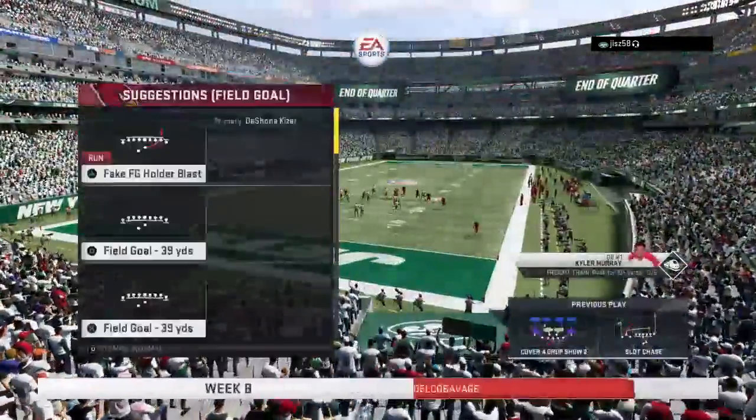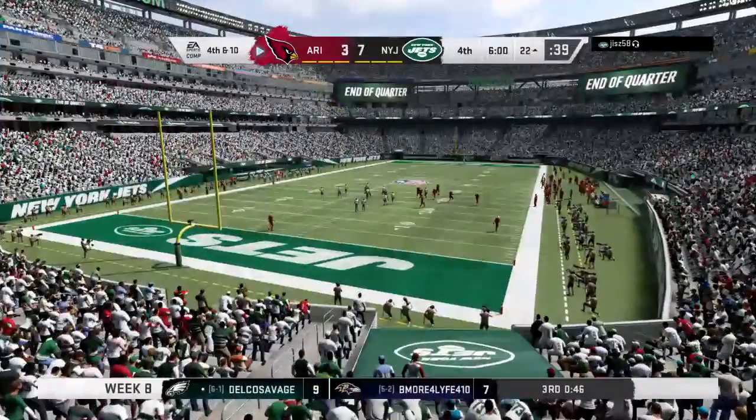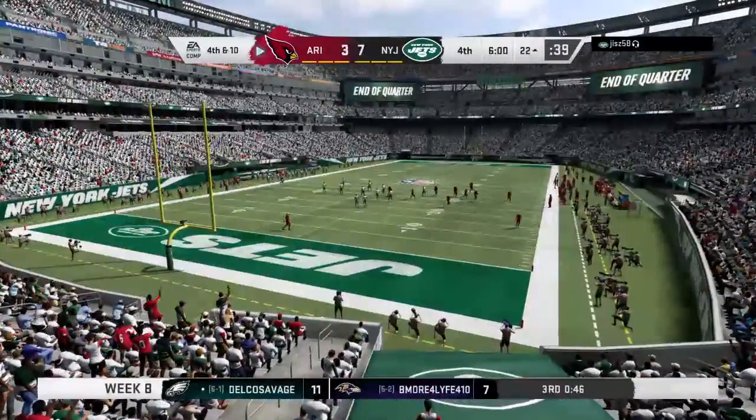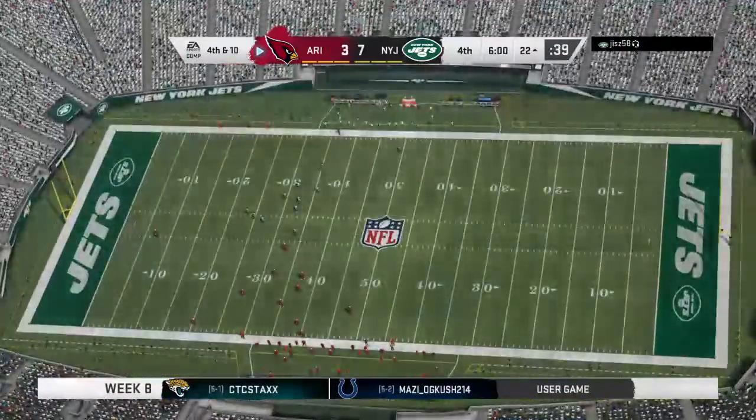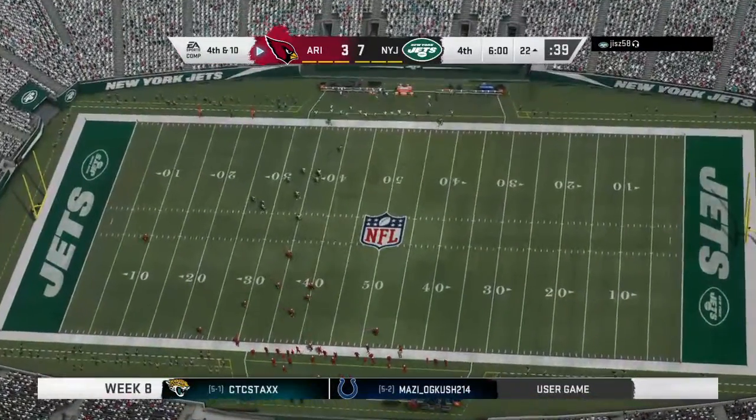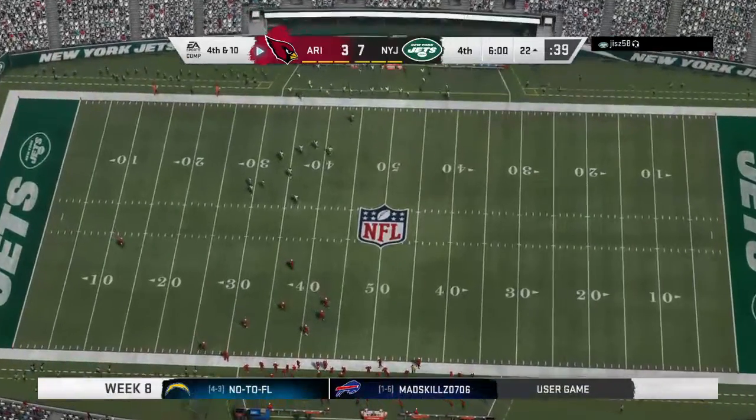3 quarters in the books. You are watching the NFL on EA Sports. Back now here on EA Sports. It's Cardinal football, but they trail here as we get set to bring you the 4th and final quarter.